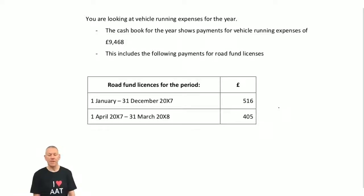You are looking at vehicle running expenses for the year. The cash book for the year shows prepayments for vehicle running expenses of 9,468. This includes the following payments for road fund licenses.